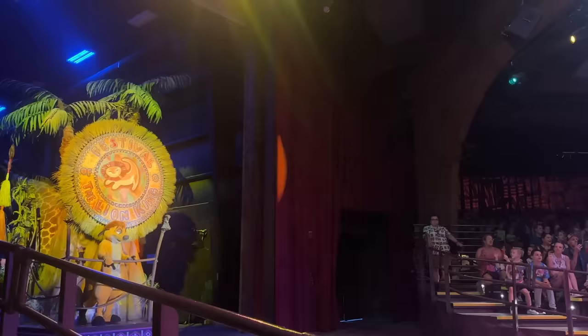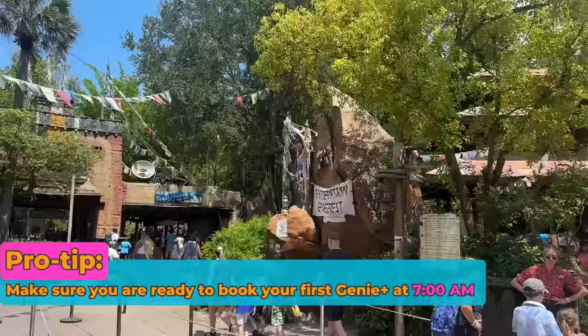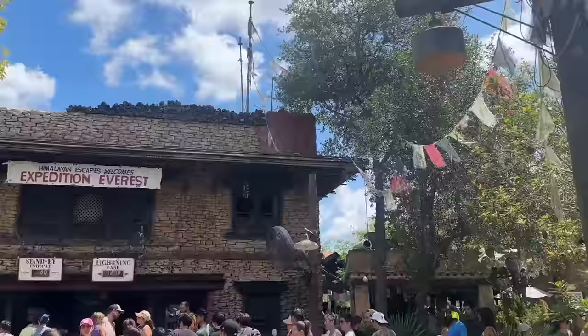So here's my next pro tip, particularly for Genie Plus: make sure you are up and at them, ready to book your first Genie Plus at 7 a.m. In order to maximize the cost of Genie Plus, you want to use the product on as many heavy hitter attractions as you can, so you need to be booking them as soon as possible.